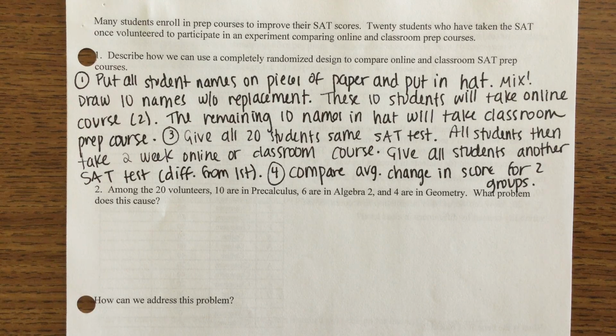Okay. Well, like when we talked about earlier, how the researchers should control other variables. We can't be sure that the reason their score changed is because of the course, but it could just be the courses they're taking outside of this SAT prep. Okay. What is the worst case scenario here?